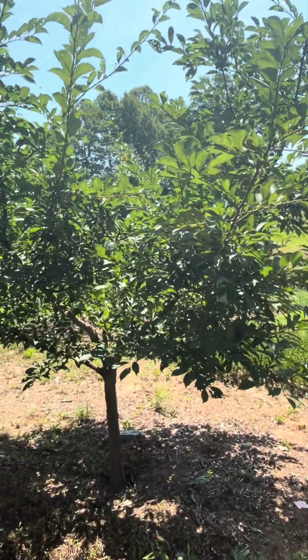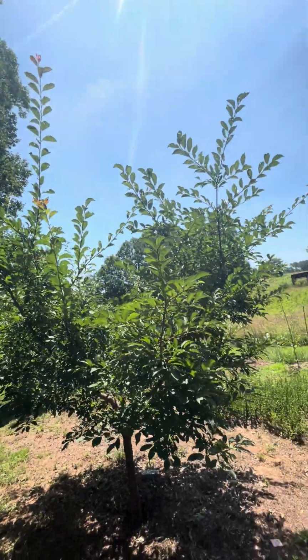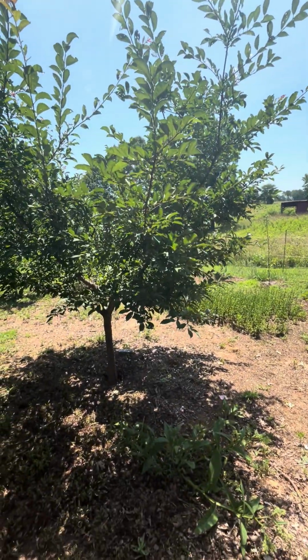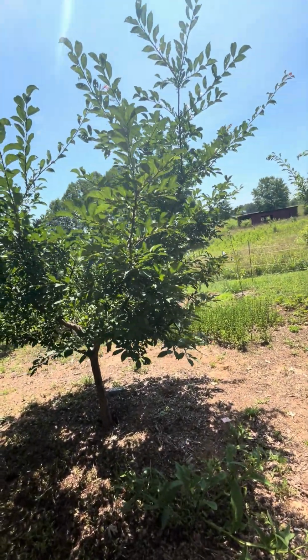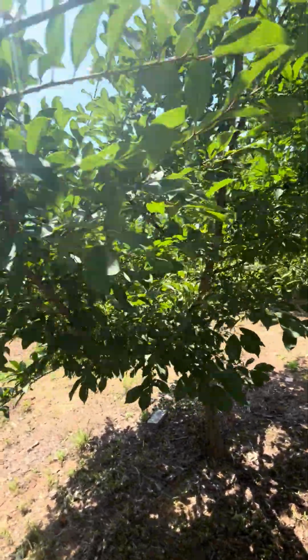I hate to even talk about this one because I bought this thing as an instant orchard many years ago, and I haven't gotten not a single fruit off of it yet. This is the Methley plum. Not my favorite. Actually, I don't even like it.